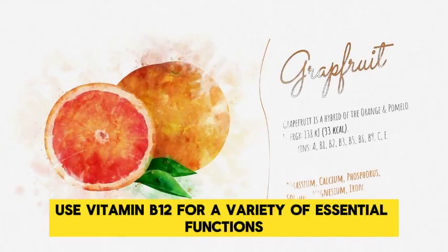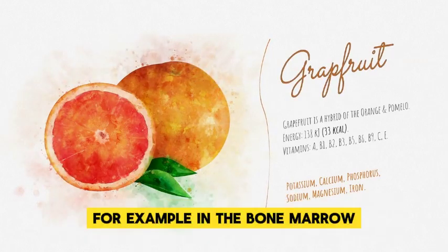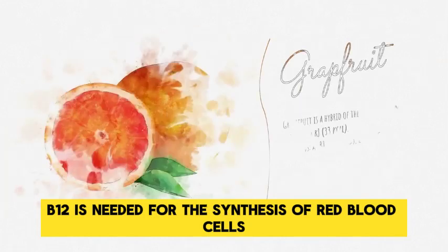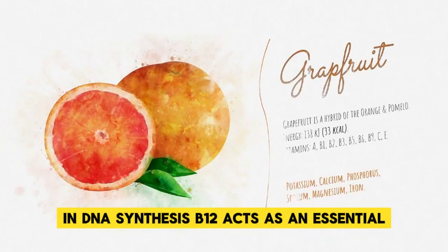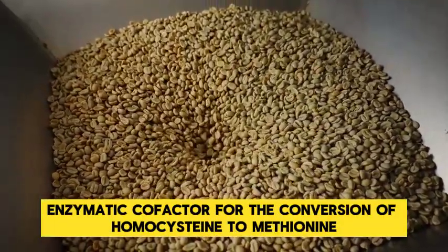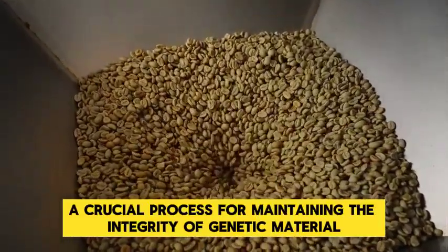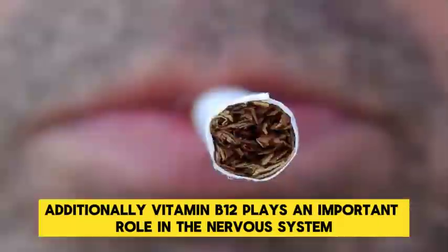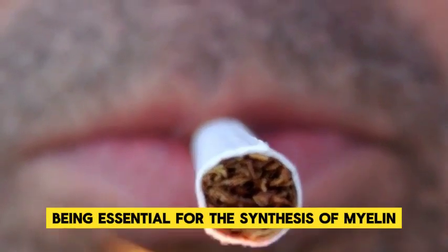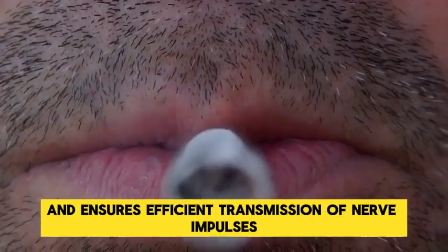Tissues and organs use vitamin B12 for a variety of essential functions. For example, in the bone marrow, B12 is needed for the synthesis of red blood cells. In DNA synthesis, B12 acts as an essential enzymatic cofactor for the conversion of homocysteine to methionine, a crucial process for maintaining the integrity of genetic material. Additionally, vitamin B12 plays an important role in the nervous system, being essential for the synthesis of myelin, a substance that coats nerves and ensures efficient transmission of nerve impulses.